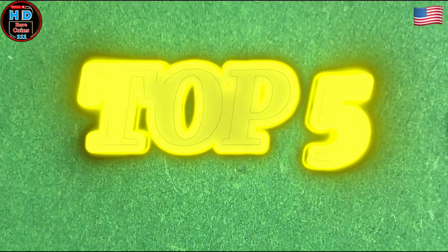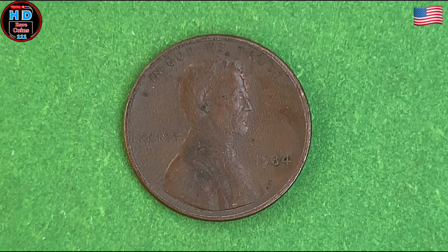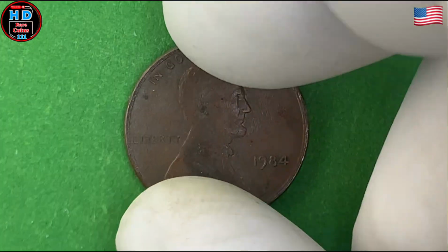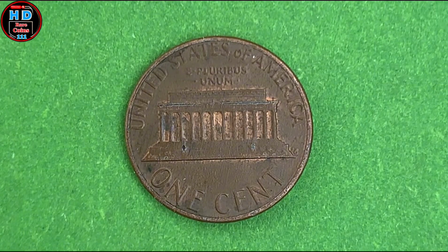Top 5. The Lincoln 1-cent penny is one of the most iconic and familiar coins in U.S. history. While it may seem like a small, everyday item that most of us don't think twice about, there's a fascinating world behind these coins, especially when you look at certain years and specific details.